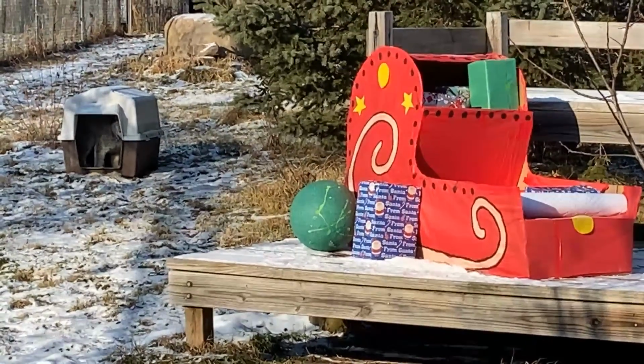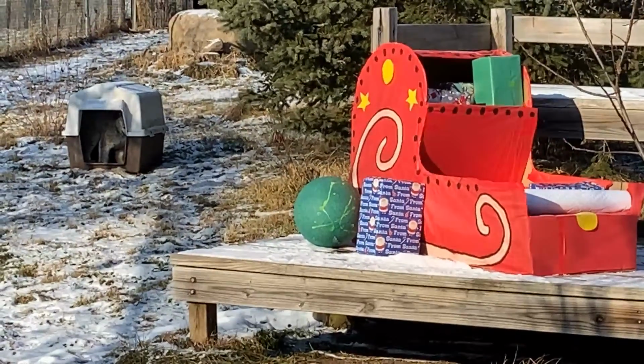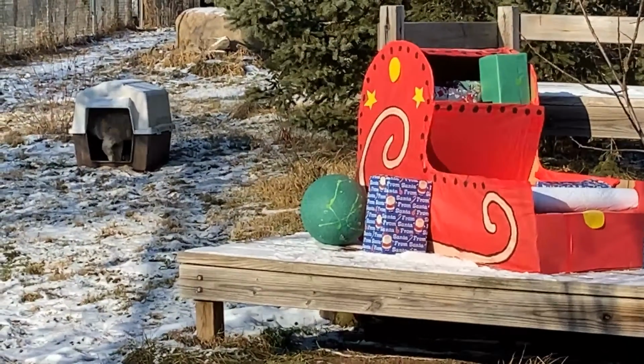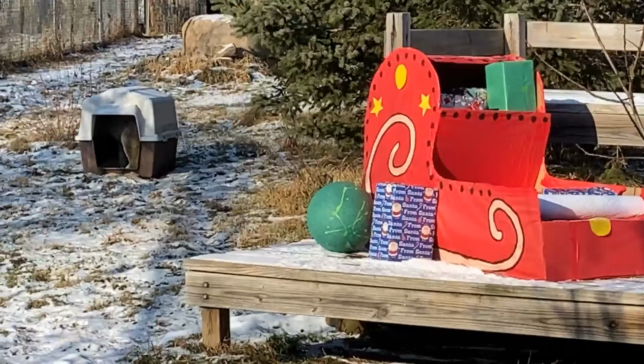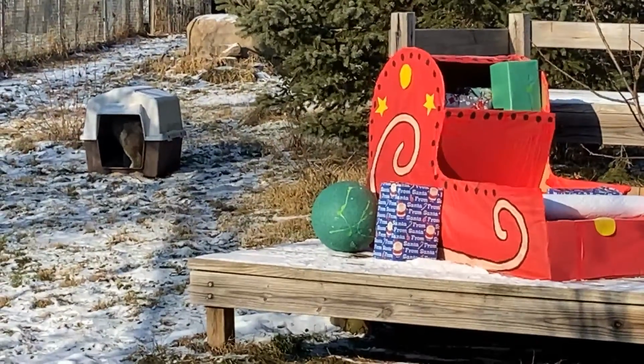We are live from Cougar Cove. You can see Lynx Ramsey in the left hand side of the screen. He just entered one of his dog houses there. Ramsey is one of our 100 plus rescues that call the Wildcat Sanctuary their forever home.